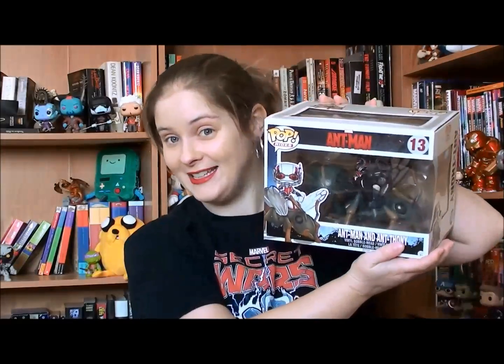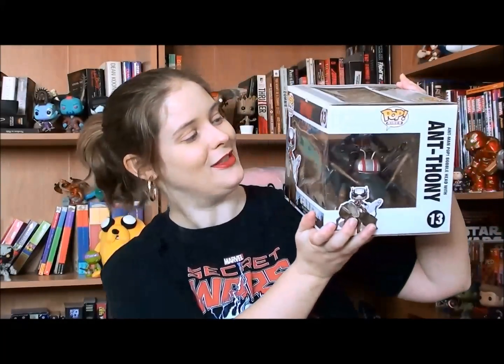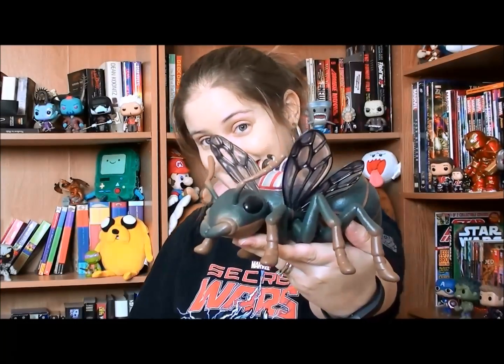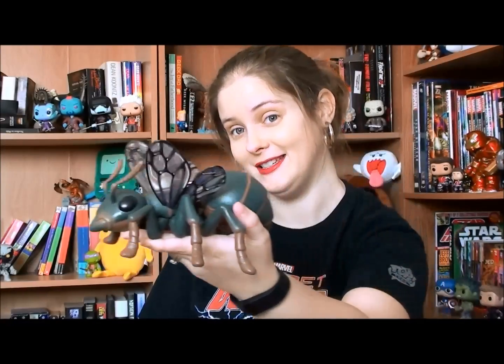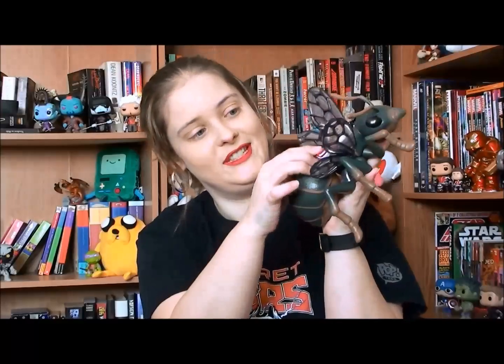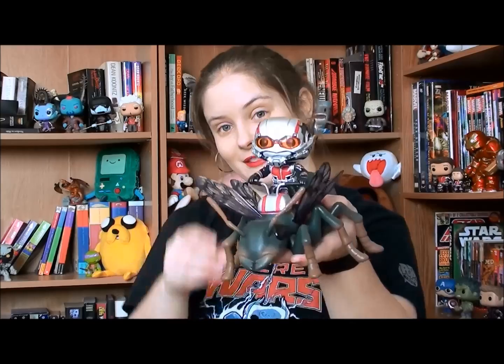And the ride is one that I think is possibly the coolest ride that they've made so far, because it's not actually a vehicle. It is Anthony from Ant-Man with the little Ant-Man on there. You probably can't really see in the box, so let's just get him out and look at him. So there is Anthony. If you haven't seen the movie, he is the flying ant that Ant-Man rides. He's got a little seat and handles there, and he comes with the little Ant-Man who can kind of stand there and hold the handles.